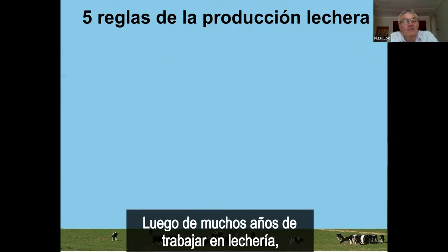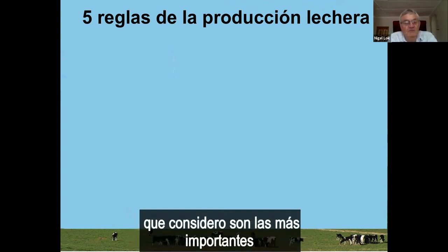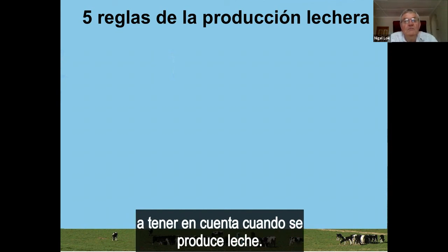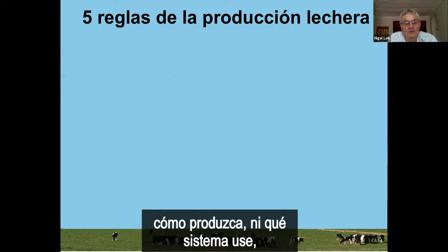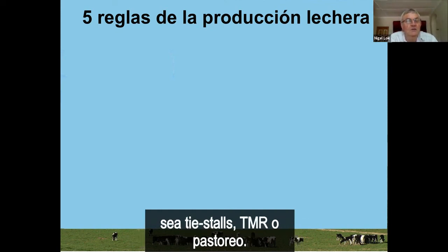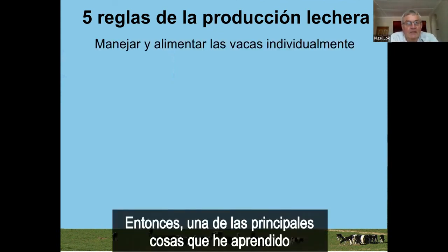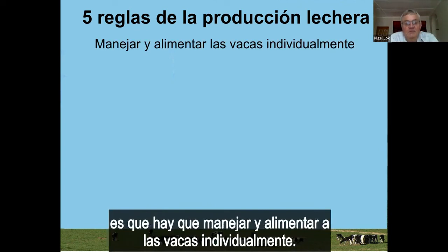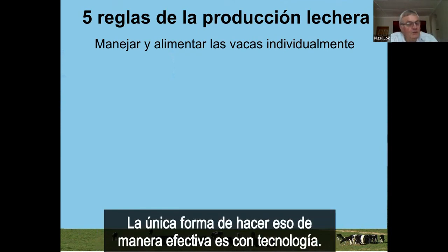After many years of dairy farming, I've narrowed things down to 5 rules of dairy farming, which I think are the most important things when you dairy farm. It doesn't matter where you are, how you farm, or what method you use, whether you've got tie stalls, TMR, or pasture farming. One of the main things I've realized is you have to manage and feed your cows individually, irrespective of whether you're milking 10 cows or 10,000 cows. And the only way you can really do that effectively is with technology.